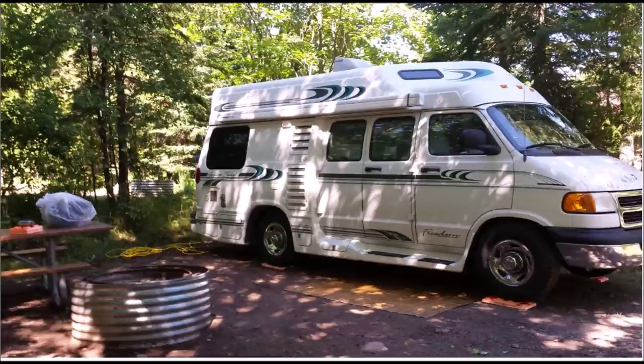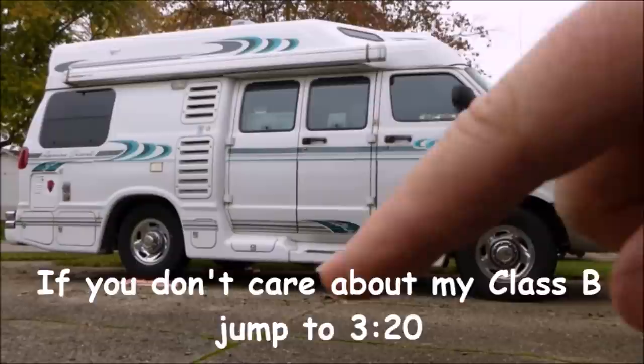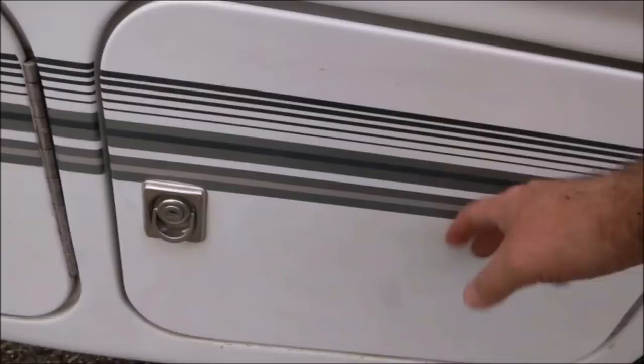First, we'll start with what I'm working with, my class B. From this end to this end, it's 19 and a half. From bottom to the top, it's about 9 feet 6 inches or so. Here we have propane. Here we have a shower. And it's the Onan 2800 generator. These are the gray and black tanks, and where you drain them. Battery bay is locked, and the storage is where the power goes.